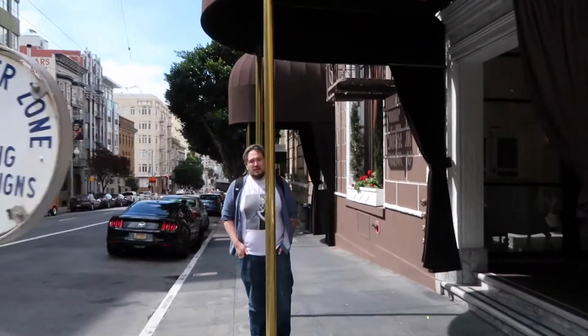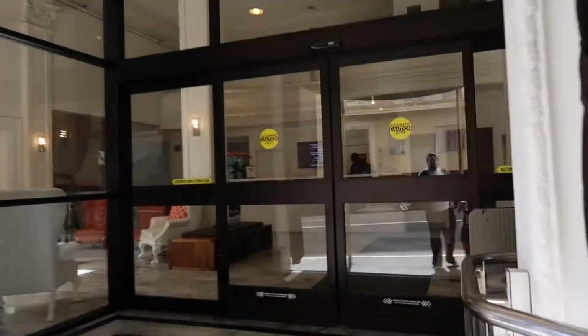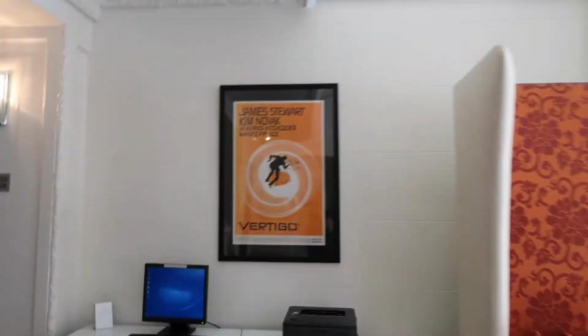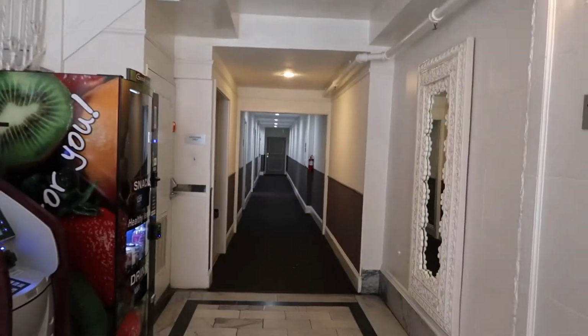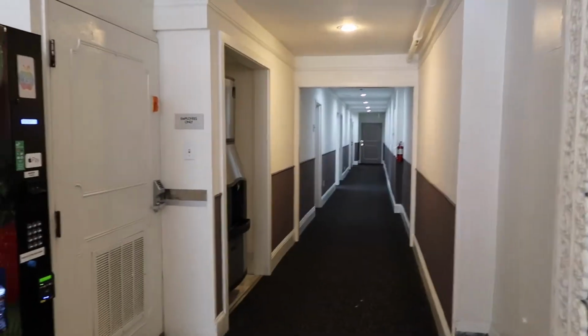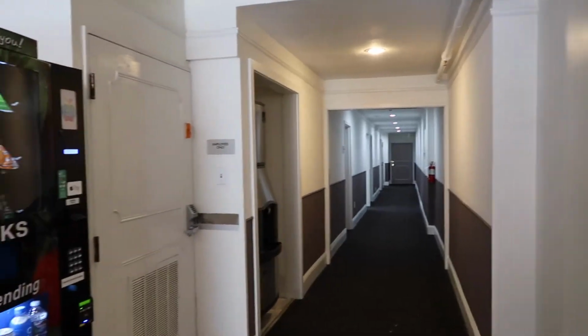Shall we go in the lobby? Take a look. It just looks fancy. They have a Vertigo poster. That's how you know it's Hotel Vertigo. It's pretty. It's funny because if you look at this hallway, even the hallway looks like it does when she's walking in the movie. Oh, yeah. It looks like that. Cool.